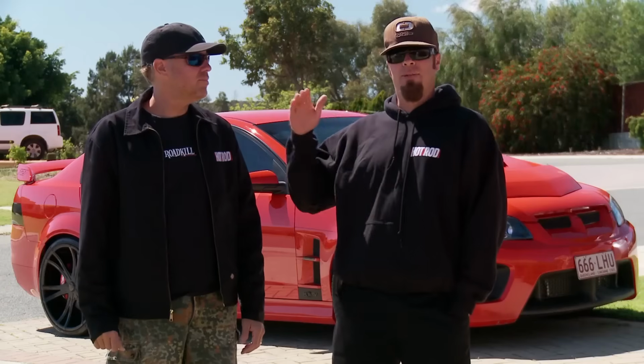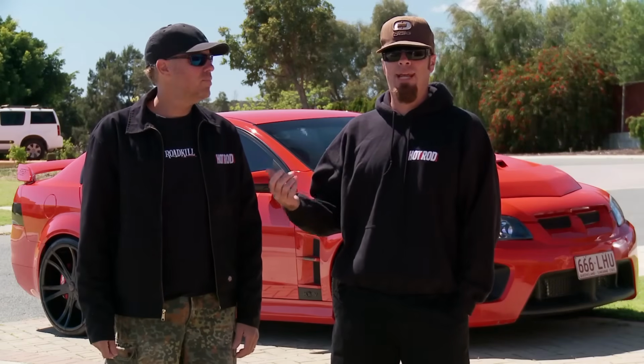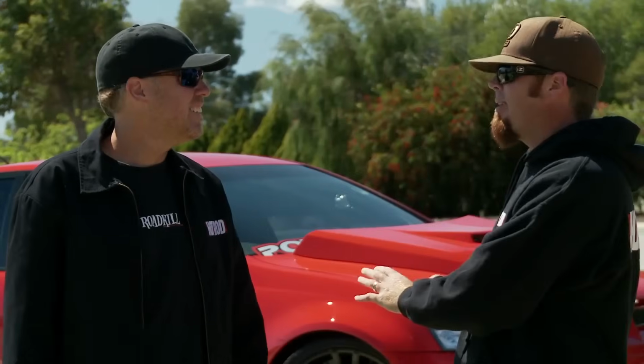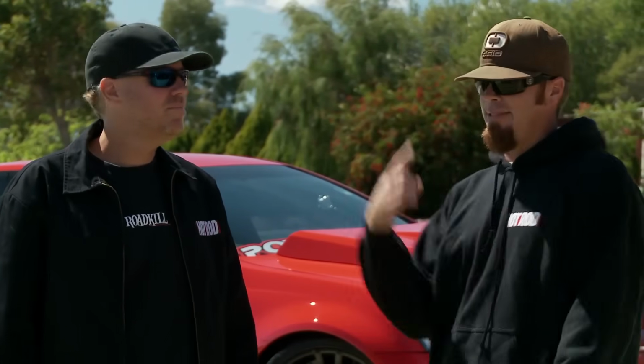It looks sort of European. Kind of looks like an Audi, but it's a 2006 Holden HQS. It's an HSV. HSV? Yeah. We basically have no idea what it is. It's a red car with black wheels and 1,200 horsepower. Don't know what it's called, but I know it does this really good.